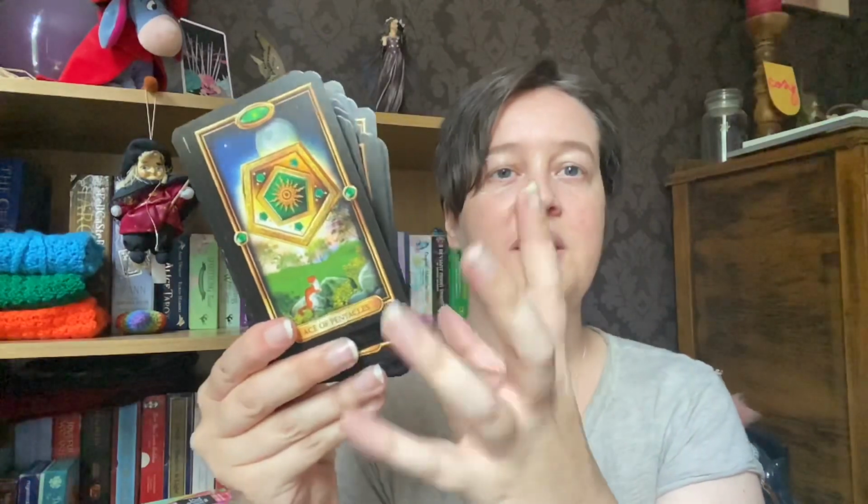I think as an RWS, like an RWS clone almost, it's one of my favourites. And I have to find it now. I think I've mentioned this before, but this deck has possibly my favourite Lovers card in most decks. There's something about this Lovers card that I just really, really like. And I think it's because, to me, it speaks so strongly of Aphrodite and Aries. And I love that so much. I think it's beautiful. So it's definitely one of my favourite Lovers cards.